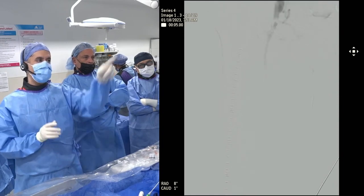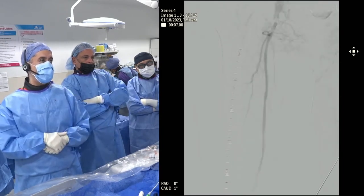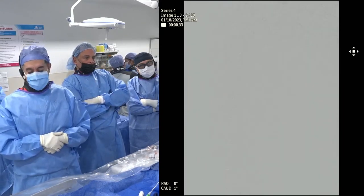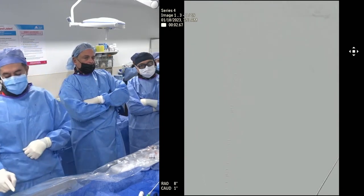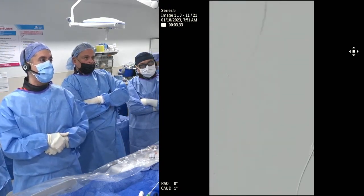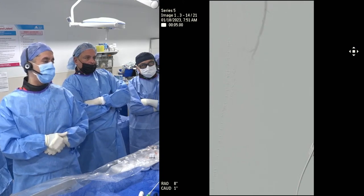And here you can see right at the common femoral where that very tight lesion is. The proximal and mid SFA looks decently well, just mild diffuse disease. But the real story starts essentially at the distal SFA popliteal segment, where you can see the vessel essentially has multi-level disease.